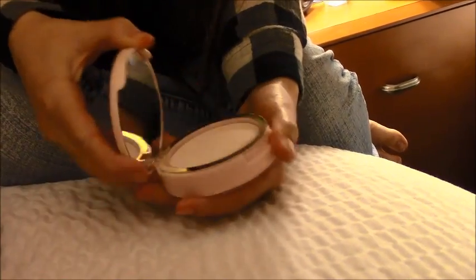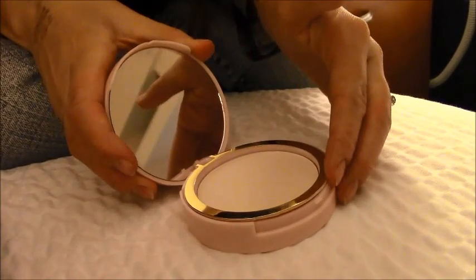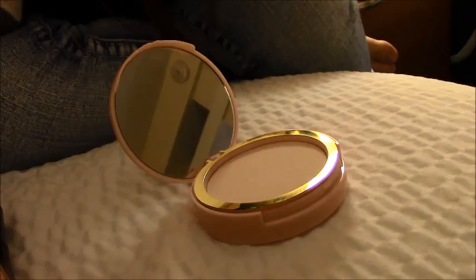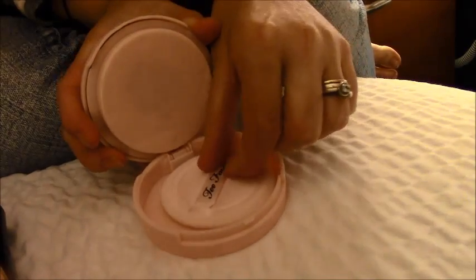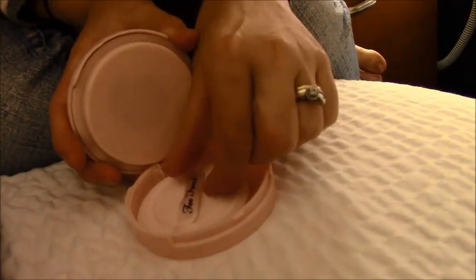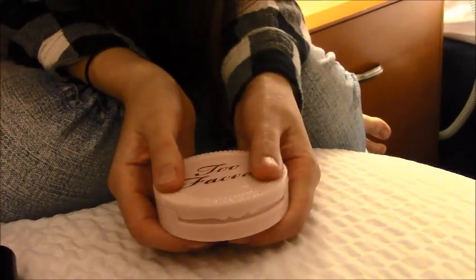And then this is a primer, a powder primer, the Primed and Poreless Pressed Powder, and I use this after I put on my makeup because it can set. It's not only a primer but a setting powder, and it has a secret little compartment in here, very clever, with a little dabber brush. But as you can see, I haven't used it all that much because honestly I'm a little bit afraid of bacteria growing in here, so I prefer to use it on a brush. So, got that.